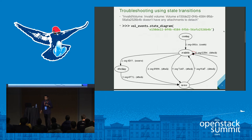The problem which motivated me to look into this approach was a bug report which says: invalid volume, volume doesn't have any attachments to detach. Someone tried to delete an instance, and Nova called the detach API on Cinder to detach any attached volumes, and that detach call was failing. I have a script which generates volume state transition diagrams from log files given a volume ID as an input. Here we can see the volume state transition diagram of the volume in the bug report.